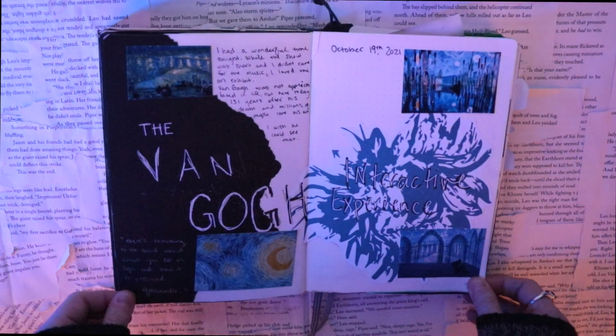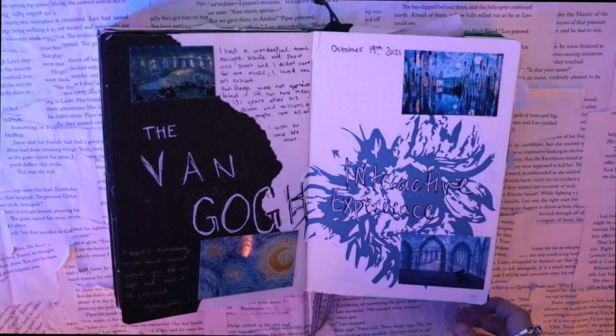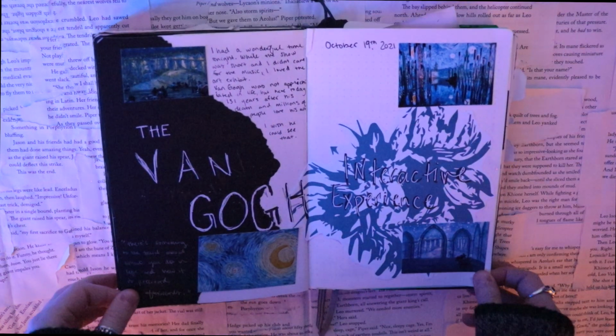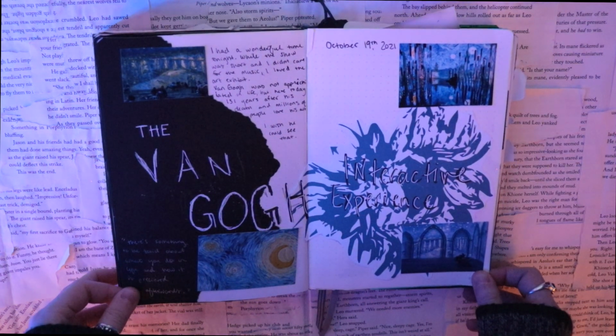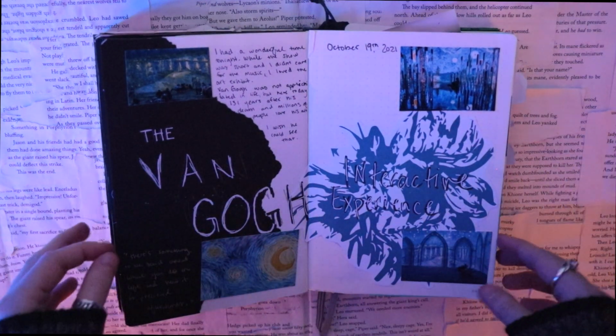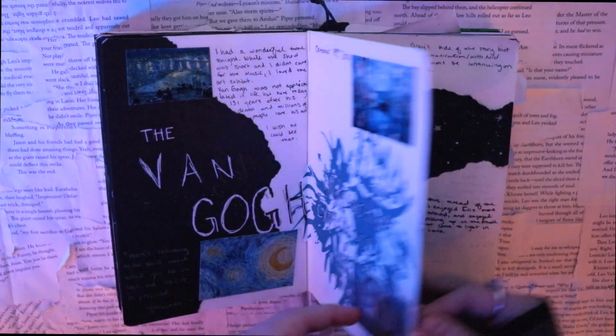So then I went to the Van Gogh exhibit. This was really fun. The venue that they chose here in Colorado was not the best. It lacked severely, but the experience was really fun. It was very cool to see stuff brought to life by my favorite artist of all time. So the experience was fun, the venue, not so great.